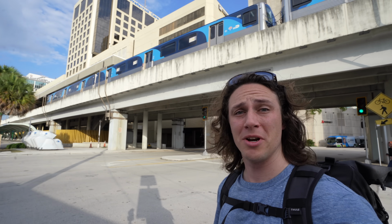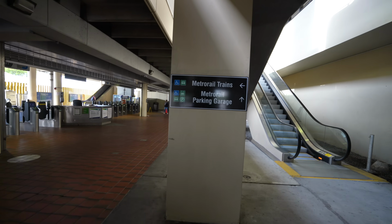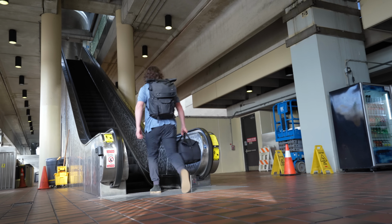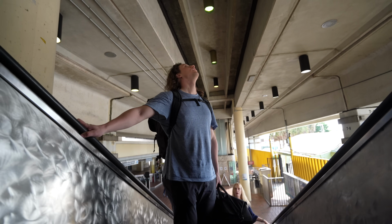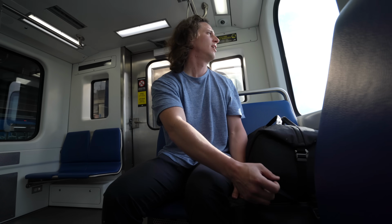Well, there's our train. Now this should be the only metro that we take on this trip. The rest of them are full-size trains, but you gotta start somewhere. As expected, it's quite hot in Miami, and I'm kind of curious to know what the temperature is in Alaska right now.